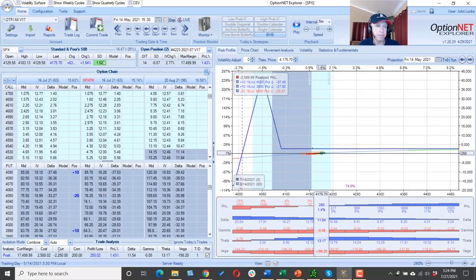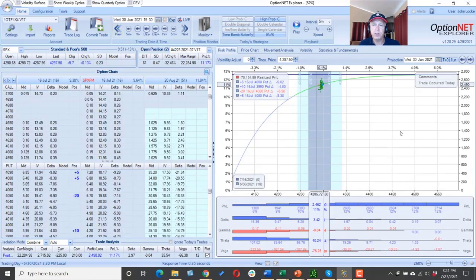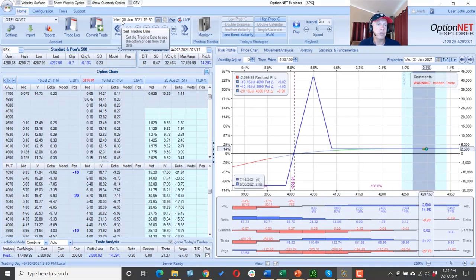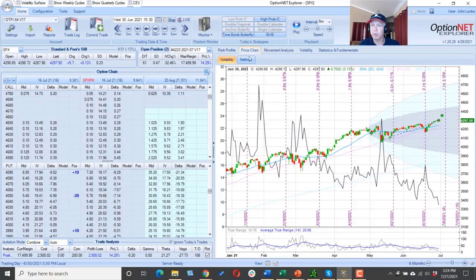So here we are. We're now 63 days to expiration. From here, let's just go to the next adjustment. So it's May 14th. And we stay in this position until June 30th. So that's literally like 45 days. We're now 16 days to expiration, and finally, you can see what happened in the marketplace.